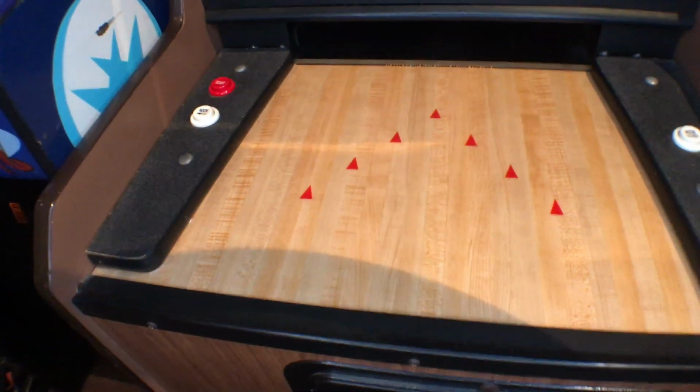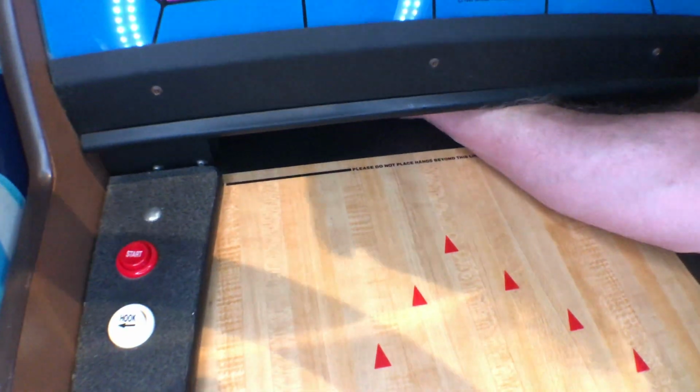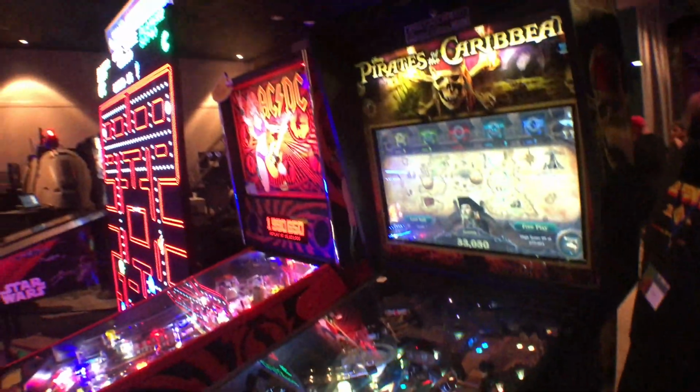Super Strike. Basically, you have these balls that come out, and it's a bowling game. Please do not place hands beyond this line. The Joker right now, right? And then Bubbles. And it's an Outrun Cabaret. There's some of the pinballs.